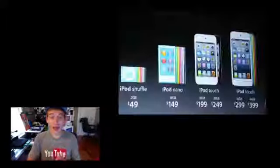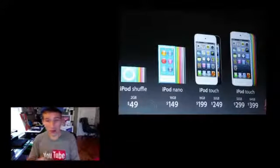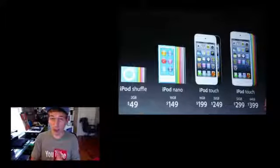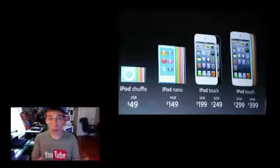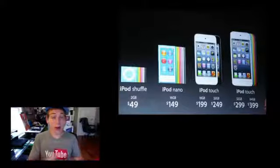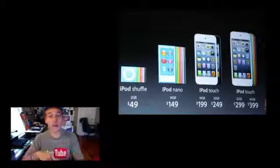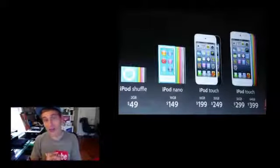Now, as far as pricing for the new iPods, the new iPod Nano 16 gigabyte model is $149. And then the 4th gen iPod Touch is actually going to hang around and be the same price point, whereas the iPod Touch 5th gen is a little bit more expensive, 32 gigabytes for $299 or 64 gigabytes for $399. So that's about it as far as everything they announced.